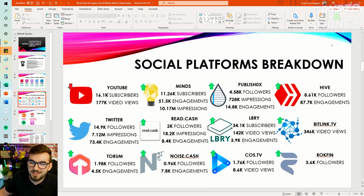And yeah, that's the breakdown of the majority of the major social platforms I'm using. Obviously, I'm using ridiculously more than just this, but these are the main updates, so to speak, with the most significant changes, because a lot of them are very, very small changes. You know, 10 followers here, 10 engagements there. It's not really worth including here, and having 20 pages of this stuff makes my life a lot easier to just do it like this.